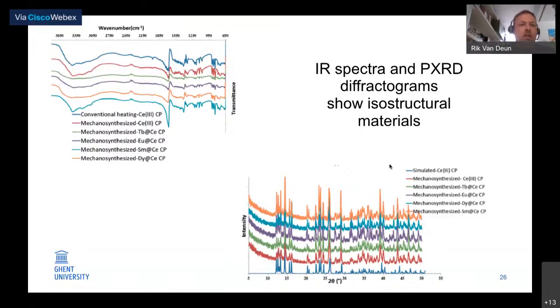And here is a set of infrared spectra where you compare the infrared spectrum of the cerium coordination polymer made in conventional ways, and then the mechanochemically synthesized coordination polymer also doped with the visible emitting lanthanides, and you see that the traces are quite similar. Also in powder X-ray diffraction, the diffractograms are all very similar, and they also correspond really well to the simulated pattern.